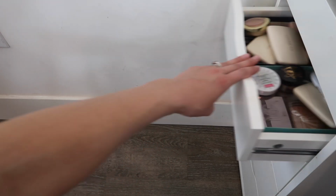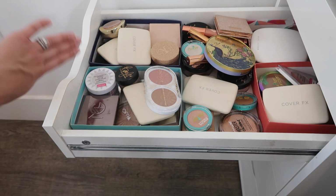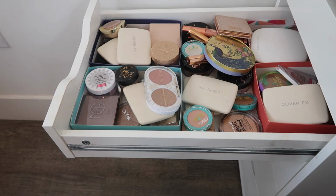Alright guys, so in this video I'm going to be doing a reorganization and a mini declutter of my blushes, bronzers, highlighters, and cream products for your face. I did a declutter just a couple months ago of this drawer, so I don't think that I'm going to be decluttering too much. It's mostly going to be reorganizing and reassessing what I have in my collection.